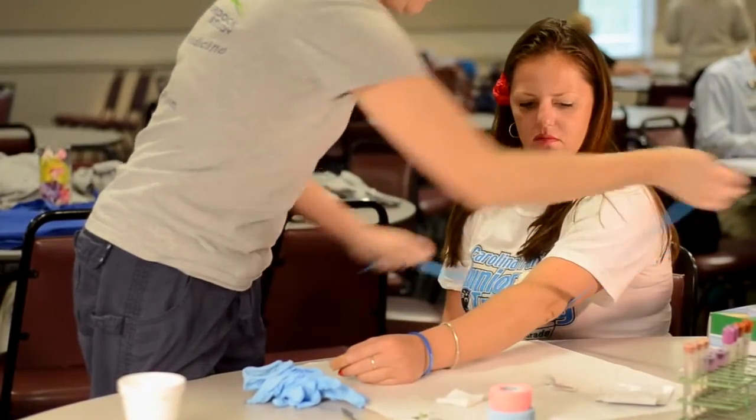We have established the foundation, we've created the infrastructure. It will accelerate your research.